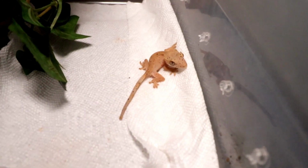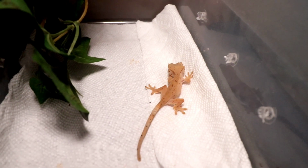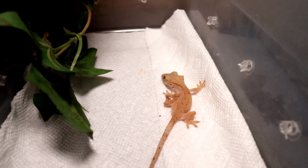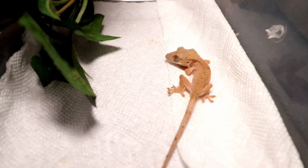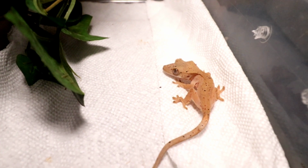This is the most spotty gecko I have when it comes to red spots, and something I really want to work with down the line, producing just some solid red spotted babies. Somewhat of a confetti line, something like that, where we just got a bunch of red spots and little to no black spots, I think would be absolutely fantastic.